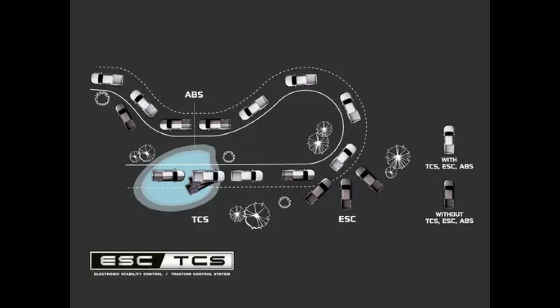The electronic stability control system is designed to help maintain vehicle stability during extreme steering maneuvers or slippery road conditions. It works by detecting and reducing skidding, providing corrective braking to individual wheels when necessary to prevent loss of control.